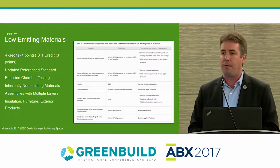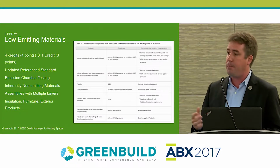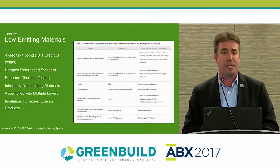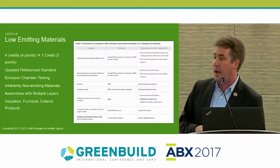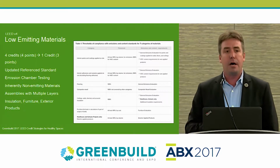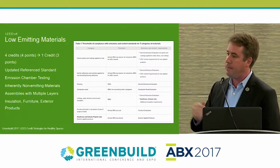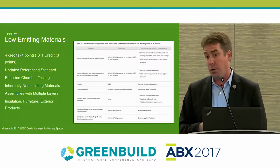Manufacturers have stepped up and refined their products and published data. Formaldehyde-free binders is essentially regulated now by the federal EPA. 60 Minutes does exposés on companies that don't comply with that. So the world has changed a lot, and for the better, around this topic area. And LEED v4 responded as well. In earlier versions of LEED, this was a fairly blunt instrument looking at 4 specific products and setting VOC limits. And so there were 4 points for 4 different credits.